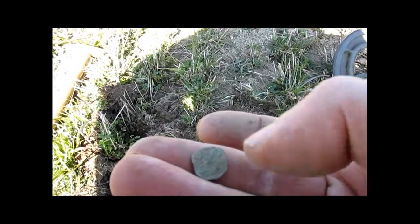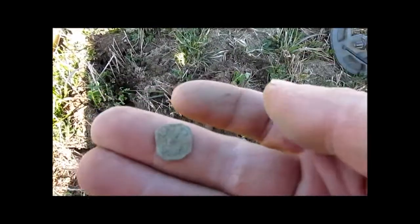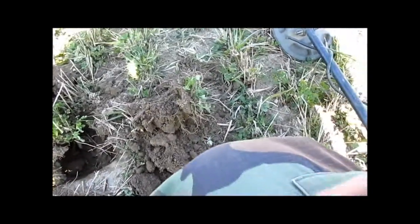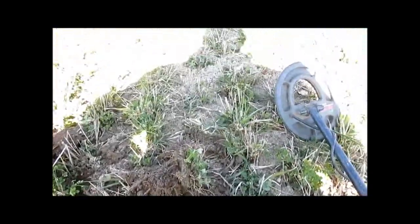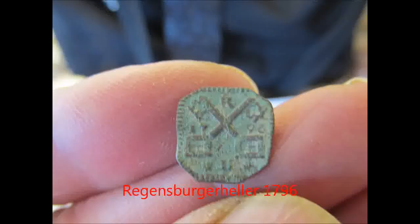Also, sehr schön, Regensburger Heller. Muss noch herausfinden, you can see the keys there. And it's going to have a R and a H on it. And in the middle here it should be the date. They're around 1700 something. Also ist um 1700 irgendwas, Ende 17. Jahrhundert normalerweise. Regensburger Heller, sehr schön. Very nice. Didn't expect that. Also damit habe ich jetzt gar nicht gerechnet. Okay, off to the next. Auf zum nächsten.